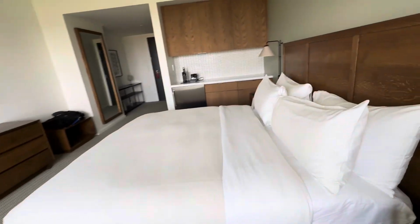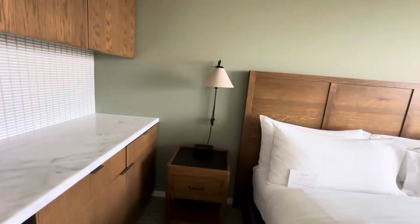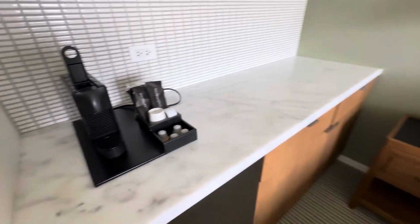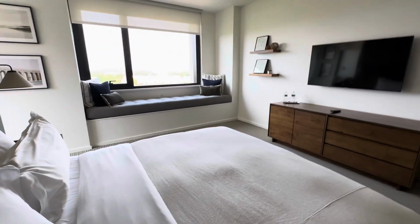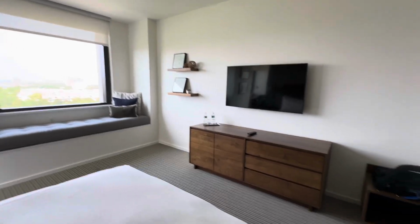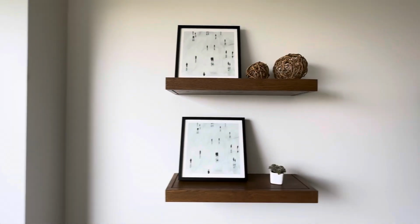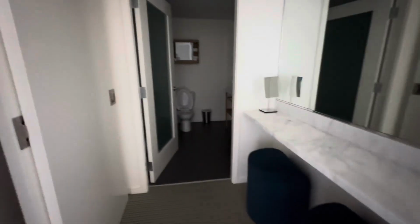So the bed and everything else looks new. It looks like a small kitchenette and a refrigerator. That's cool. Coffee maker. It looks like Nespresso or similar. All right. Some nice reading lights. And again, a lot of nice touches. So far, I'm really a big fan of this property and of this room. I think this was called the King Study type of room. I'm not familiar with all the room types, but it really wasn't too much at all.